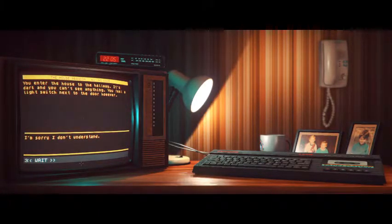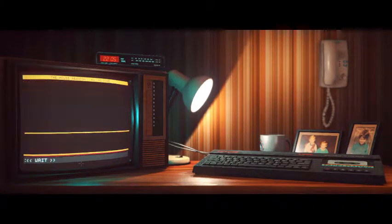Enter the house to the hallway. It's dark and you can't see anything. You feel a light switch next to the door. However, while you use switch, the power is going to be off. Okay, well it did. House to the hallway is dark. Oh, the generator's around back. Exit house. Okay, house is green, blah blah blah.